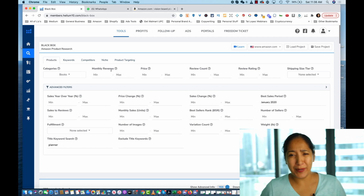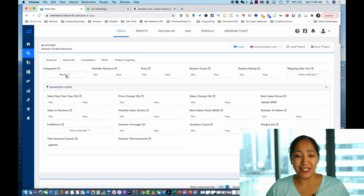So, all right, let's talk about those settings that we have. First and foremost, that is changing the category to books. We only want to see what's available in the books category and nothing else. And then the second thing is coming over here to best sales period. We want to this time pick January 2020.